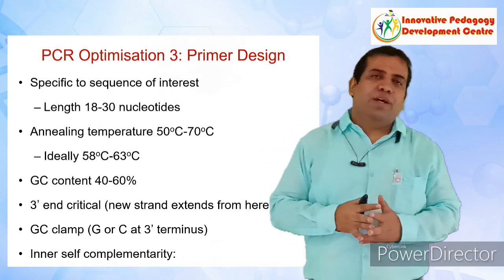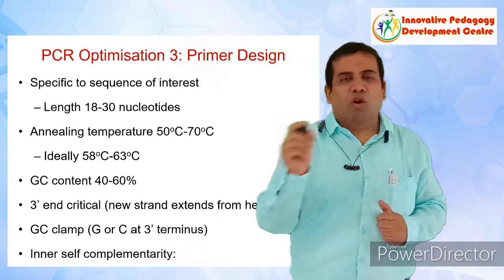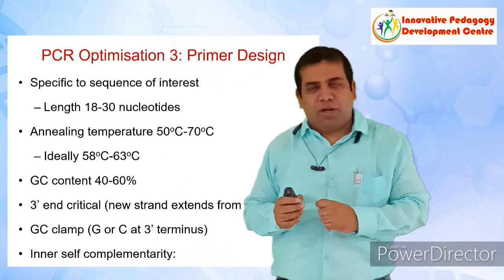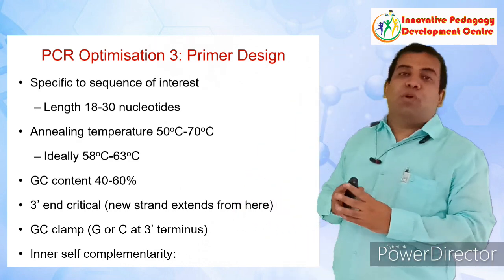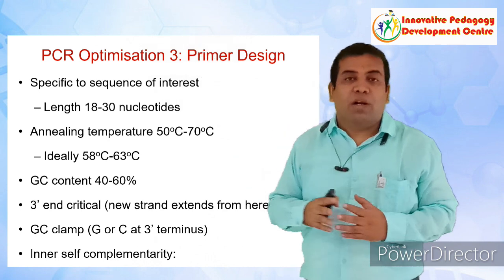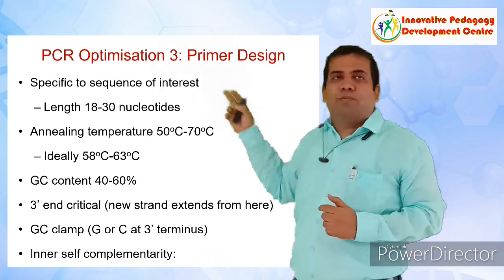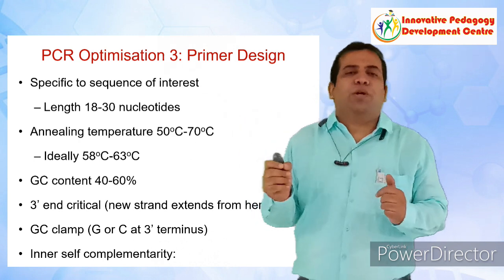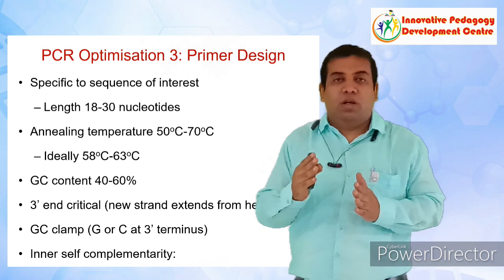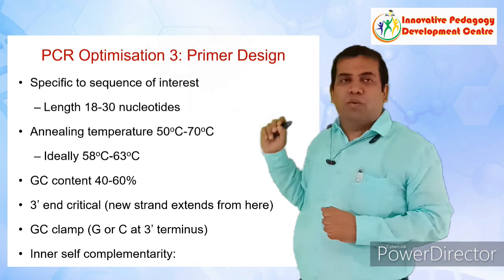The third one is primer designing. You need a primer which is very specific for the complementary sequence. Generally, for RAPD, they use a 10 base pair primer that is called a decamer. And if you have a gene, they use a very specific primer called an oligomer, which ranges from 18 to 30 nucleotides. The temperature of primer binding varies from 50 to 70, and you need to make sure what exact temperature will specifically bind the primer.